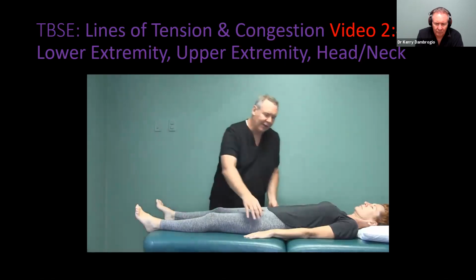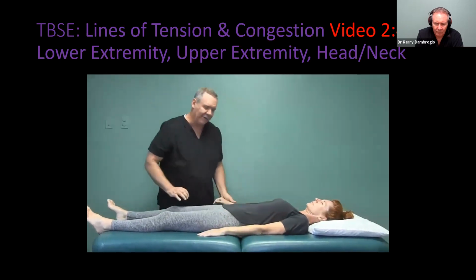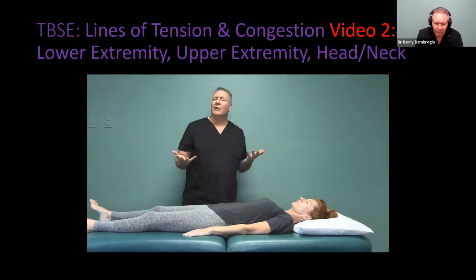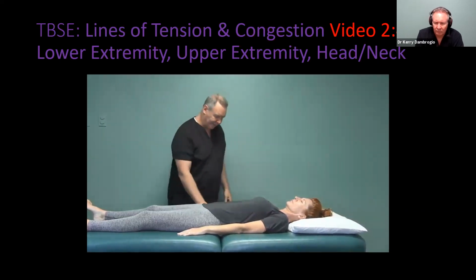As I come up, I'm going to check the arms. So I can feel the weight of the arm. Come over here, feel the weight. And again, I would go to the lighter arm. I'm going to stay just on this side just because of the camera, but you do the same thing. Do the lighter arm, then do the heavier arm. It just helps you feel the difference.